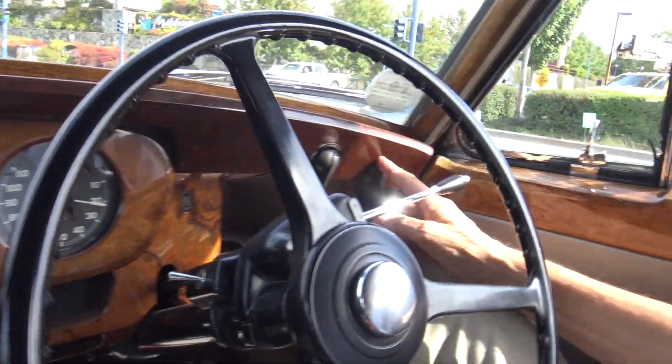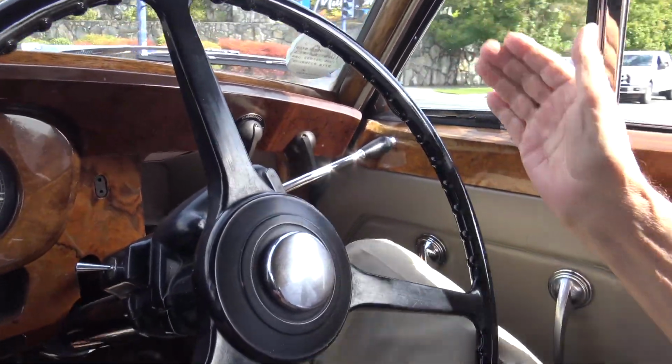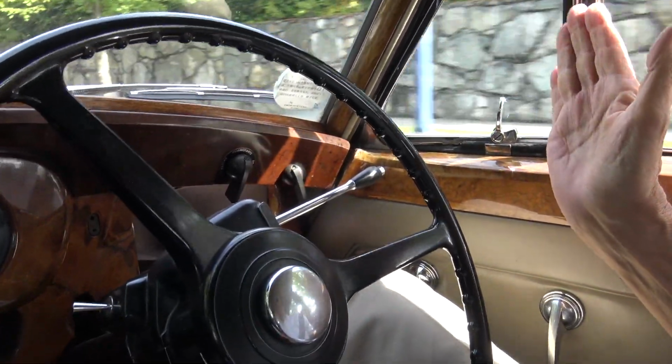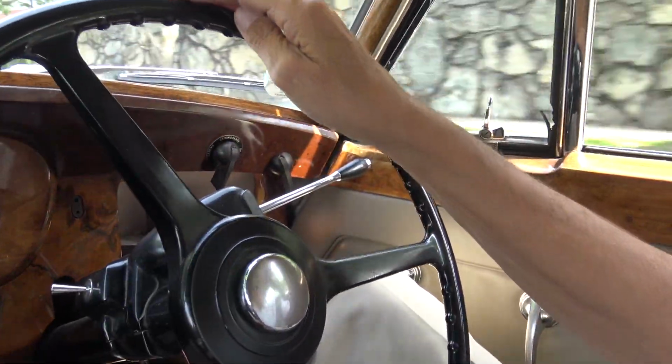This is the turn signal. Turn signal indicator. It works like an egg timer. It doesn't work off the steering wheel. It works as an egg timer. It just goes click, click, click, click. You click and eventually it shuts itself off.